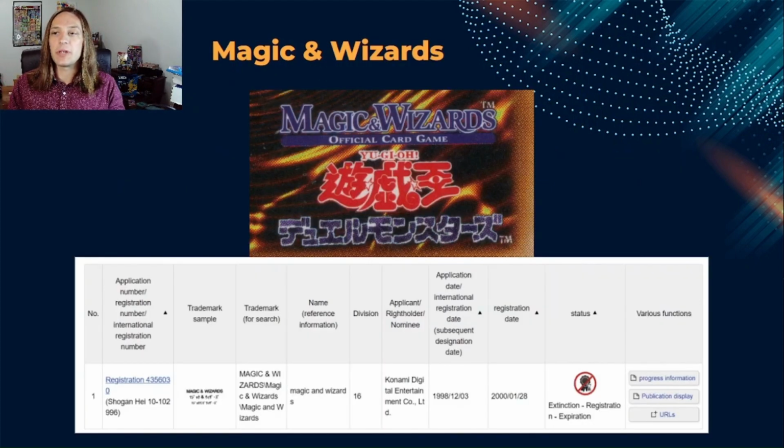Now, first and foremost, we have the Magic and Wizards stamp. This is important because on a good portion of these test print and prototype cards, you will see the Magic and Wizards stamp, as opposed to the standard OCG Yu-Gi-Oh label variant. Now, as we can see from the information at the bottom here, the Magic and Wizards logo was actually applied for copyright on December 3rd of 1998, and it was actually verified in January of 2000.